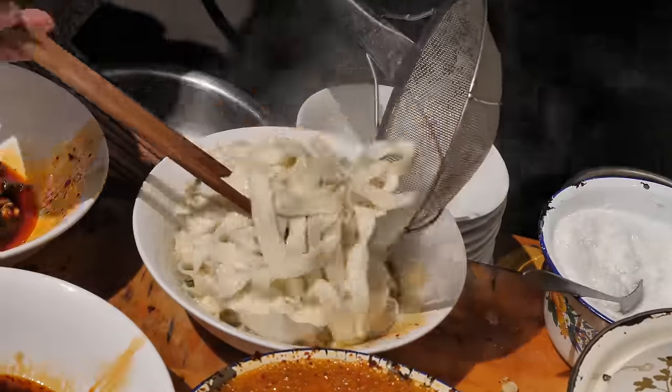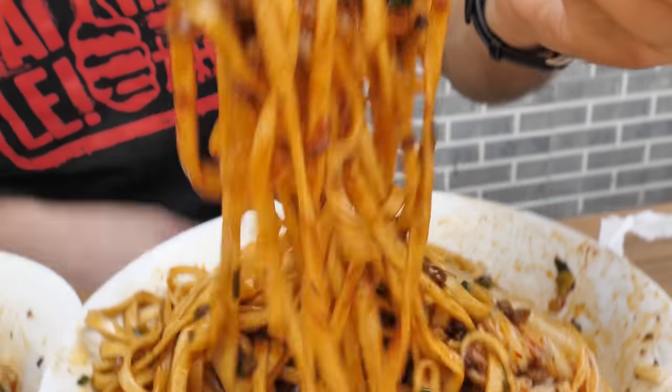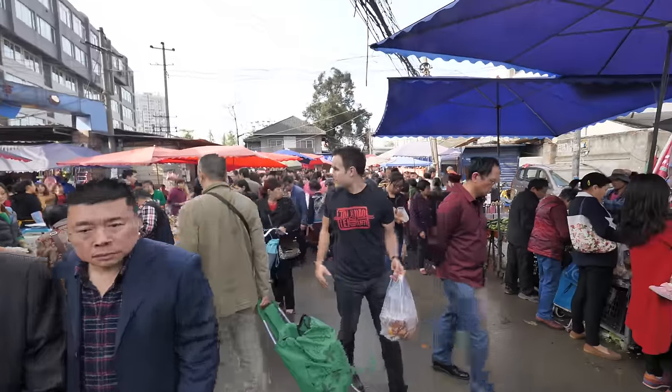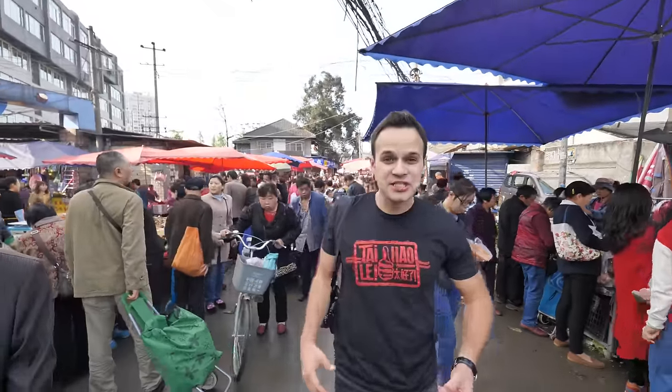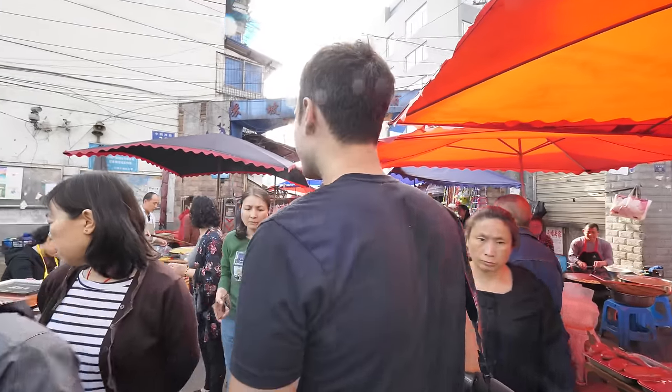bowl of Sichuan Dan Dan noodles and hot chili oil wontons deep in the streets of Chengdu afterwards for lunch. Let's eat. What an amazing market we are in. So much action, really. Lots of food to try, and it changes every season. We're gonna keep exploring. Look at this down here.